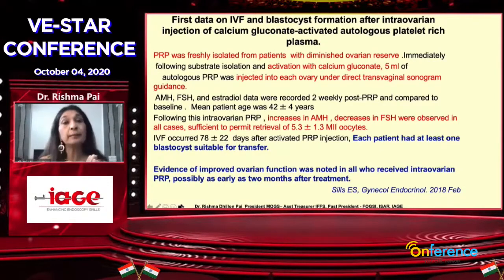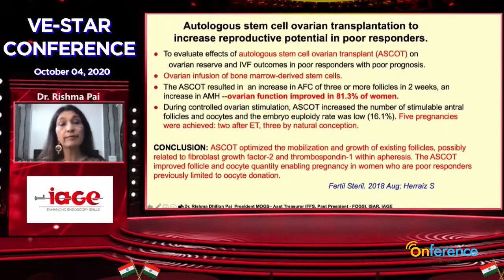This is being done. Many cases have been done in India as well by us also, and it is shown that it improves within 2 months the AMH, the follicle count, etc. And you can actually get eggs and embryos in patients who had no eggs to give earlier.